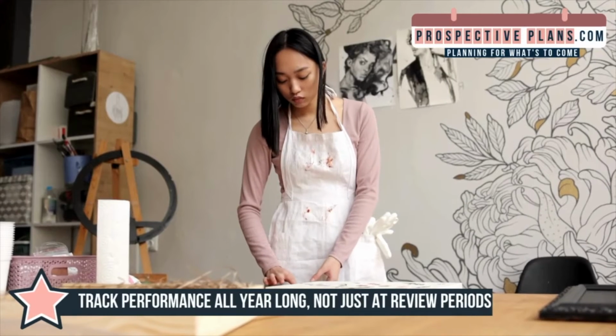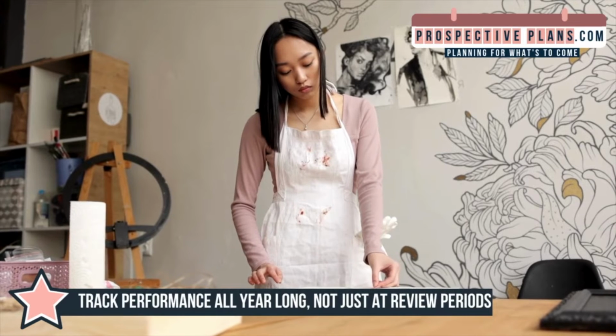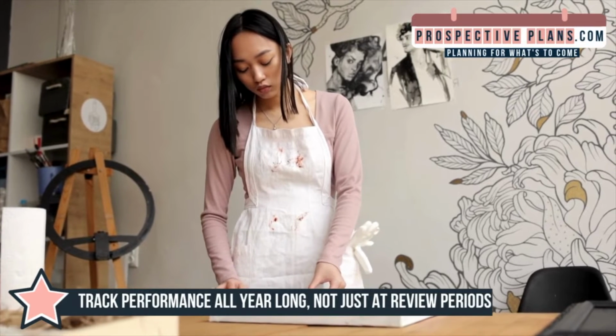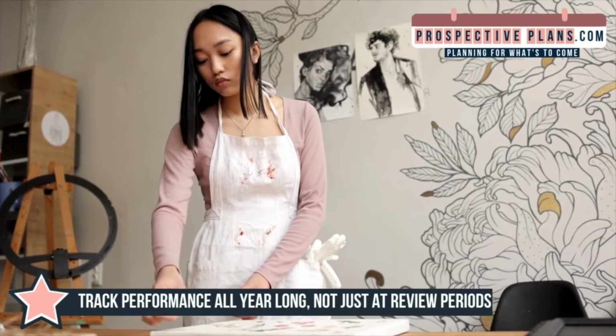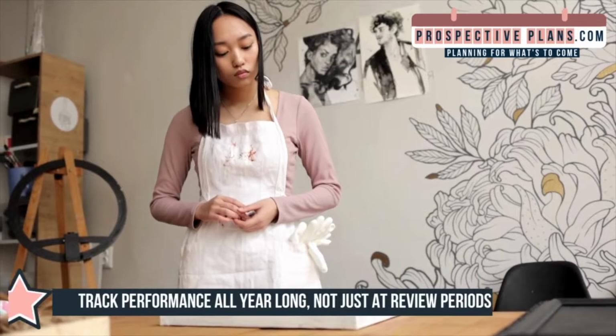Tip 1. Track performance all year long, not just during review periods. Employee performance is typically only taken into account once a year, during the employee's annual review in many organizations. However, this method of evaluating and even enhancing employee performance isn't particularly successful. Rather, managers ought to keep a careful eye on performance throughout the entire year if possible.